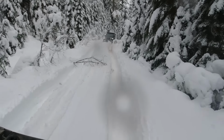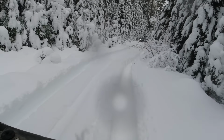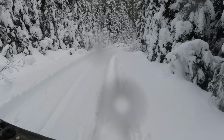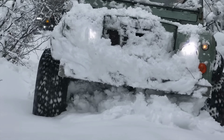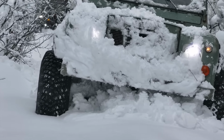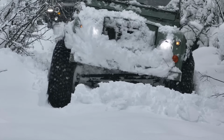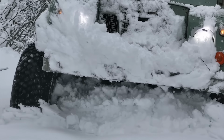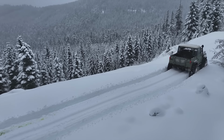Yeti is floating so well right now. I am just incredibly impressed, and I can't stop smiling while I'm driving this thing. All that to say, there are still a couple spots where it did stop me and I had to back up and plow through, but all in all, what a good feeling having this cool old truck perform as good as it looks.